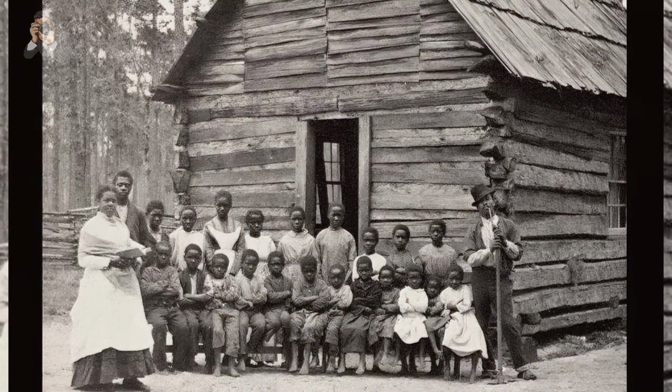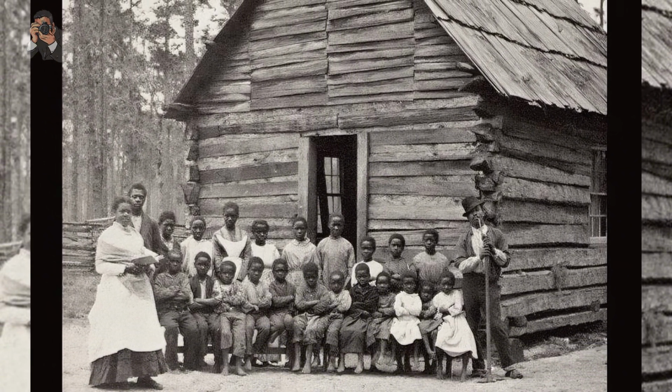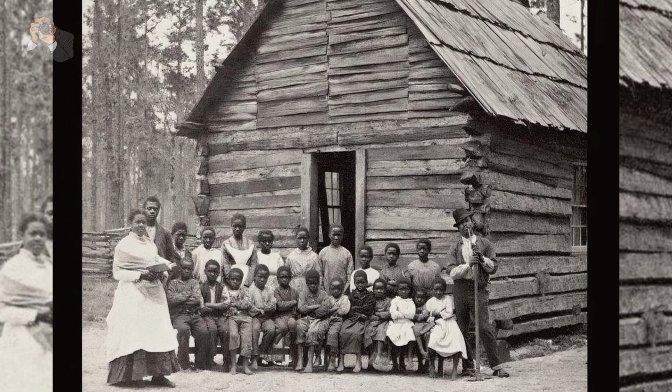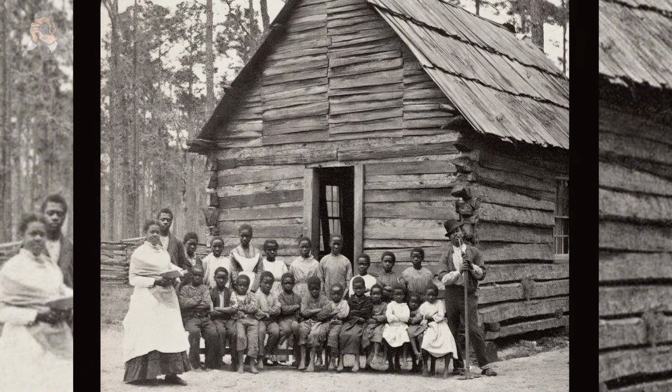A rural one-room schoolhouse in Florida, 1870s. This humble structure served as a place of education for children of all ages, where one teacher often taught multiple subjects to students at different levels.